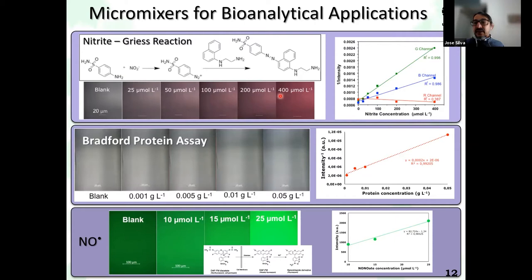We did this on a microscope, an inverted microscope, using a CCD camera. So we get the picture of the channel with the color using the illumination of the microscope. Of course, you have to control this because if you change the illumination, you have different results. But keeping all this constant, you can calibrate the system and get a really good correlation with the G channel. You can separate the green, blue, and red colors from the CCD camera and calibrate the system using these channels. In this case, the green has the better sensitivity for the detection.